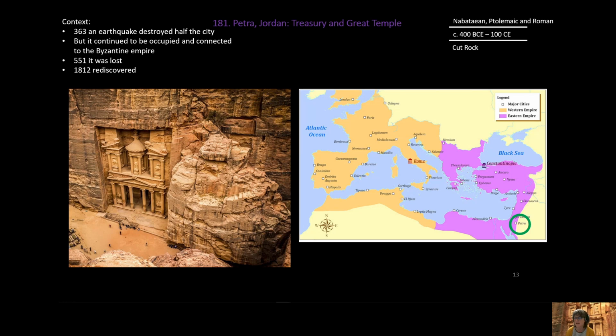We think there might have been a more severe drought, possibly another earthquake, but the people, for whatever reason, Petra was abandoned, and it was rediscovered in 1812. So since 1812, about 600,000 visitors visit Petra every year.